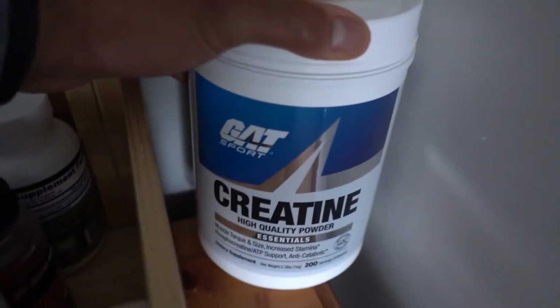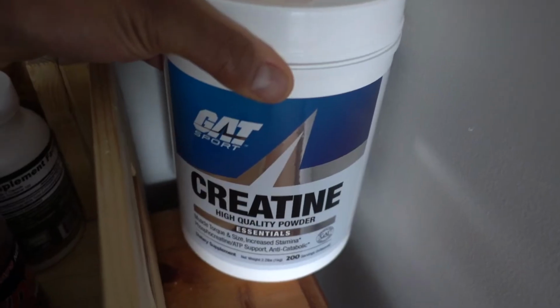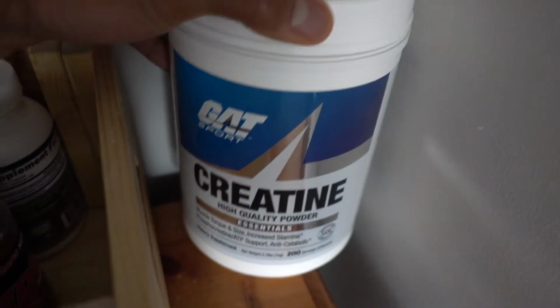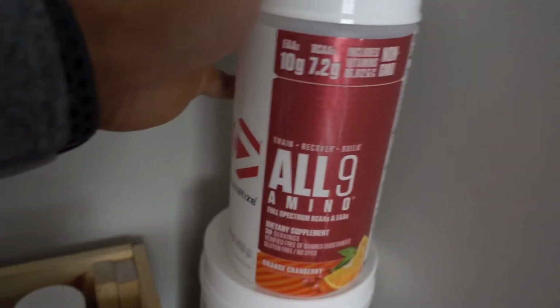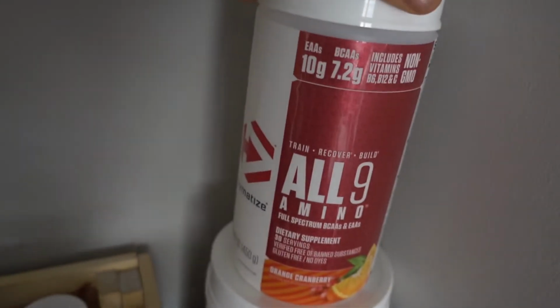The creatine is creatine. Any creatine monohydrate you can use. I got this because it was super cheap and there's 200 servings in it. And this is the essential amino acids that I drink pretty much all the time with my intro workout drink.